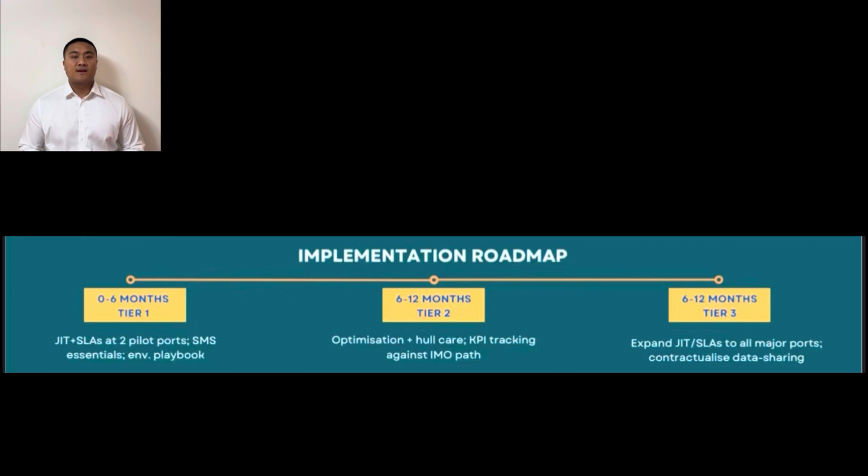Tier 2 covers months 6 to 12 and embeds efficiency measures. We roll out voyage optimization and disciplined hull care cadence and start tracking fuel and simple CO2 proxies against International Maritime Organization milestones. By this point, the pilot should show fewer anchorage hours and better window adherence, validating the just-in-time approach.